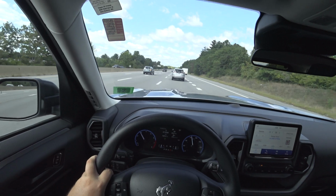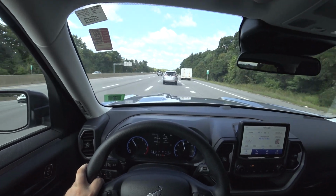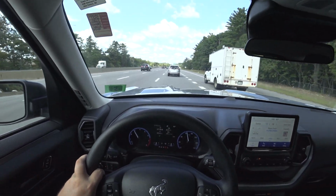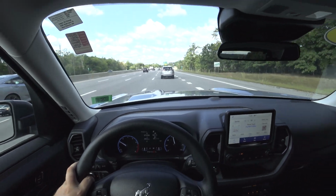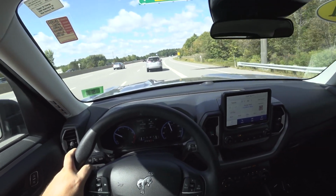So what does this compete against? The Renegade. Plain and simple. This is against the Renegade. Is it better? Yes. I'm not a fan of the Renegade. I'm not. It's also the first time I've ever driven one of these on a highway. And I'm like, these are pretty cool.